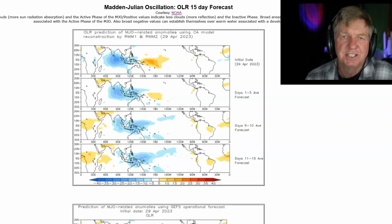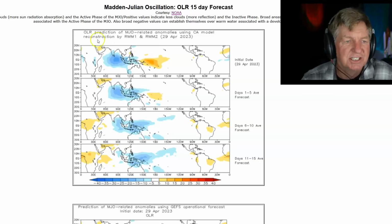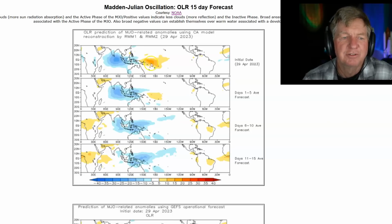If the active phase of the MJO is a low-pressure system, well, low-pressure systems generate clouds. The inactive phase of the MJO is like a high-pressure system. High-pressure systems create clear blue skies. So this is, they call it outgoing long-wave radiation, but just another fancy word for sunlight's ability to reflect off the ocean surface. The oranges and yellows here are clear, cloud-free skies.